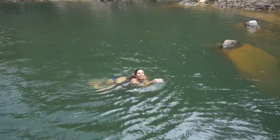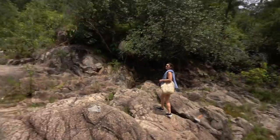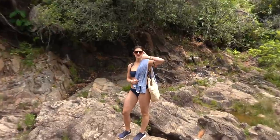Sweet. Really nice. The water's beautiful. It is. Time to say goodbye to Big Rock Falls. Our favorite thing so far. So fun.